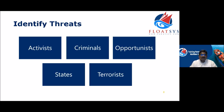So these are the various types of threats, and each of them has a different kind of motivation and their own capabilities also. If we consider all these things, we are able to assess what kind of problems we are likely to face.